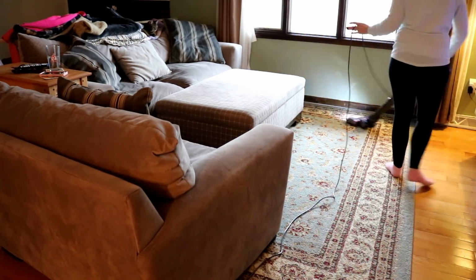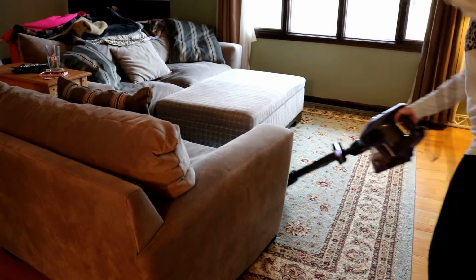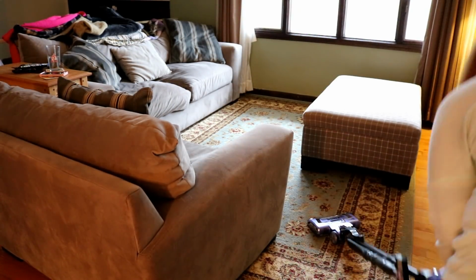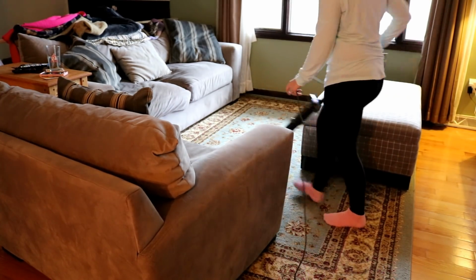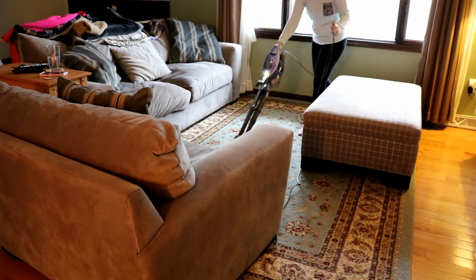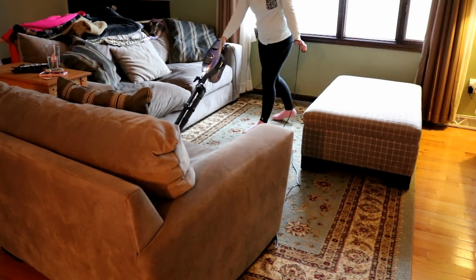So you guys are actually going to see that this is a new vacuum. I got this vacuum shortly after Christmas, and it's a Shark Rocket. I'll leave the link to it down below if you're interested, but it has a hard floor attachment, so it essentially turns it into like a Swiffer vac. You attach a microfiber cloth to it, and it's a vacuum as well, and oh my goodness, it's amazing. If you have hardwoods, it's a true lifesaver.